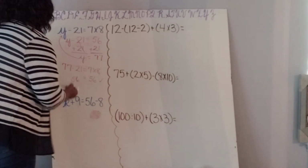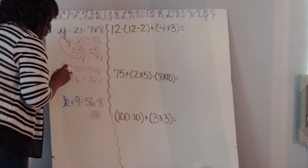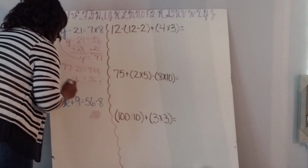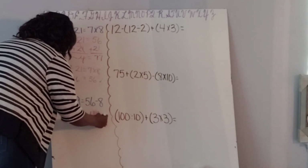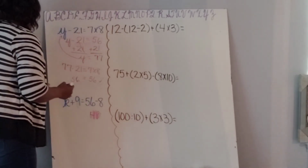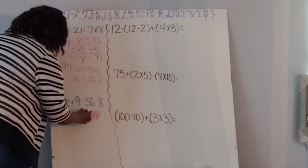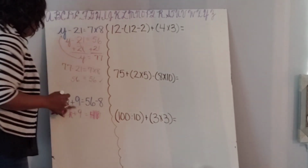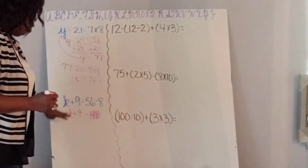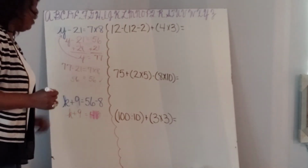So we figure out 56 minus 8 would equal what? Good. Count down from 56, 8, and it's going to be 48. Then equals 9 plus k, all are brought down. Okay, bring all of that down.